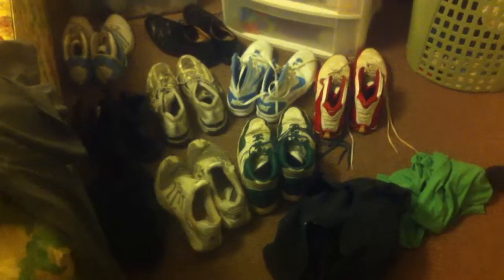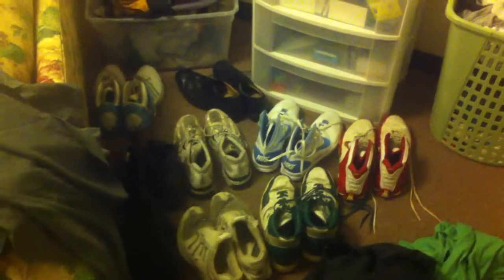If I still had every pair of size 17 since I wore that pair back in high school, it would probably take up like half my bedroom floor.